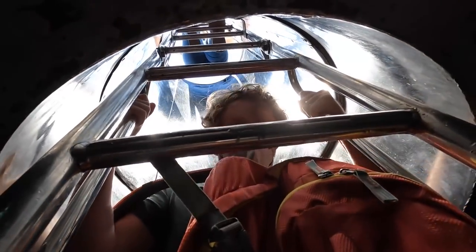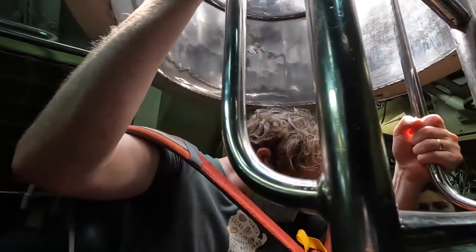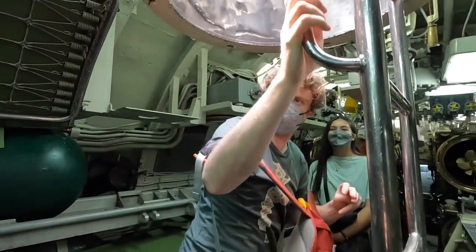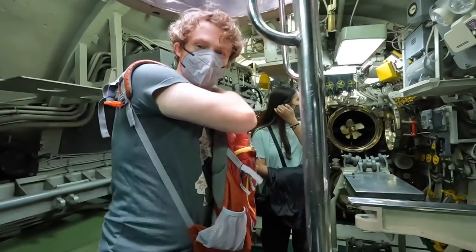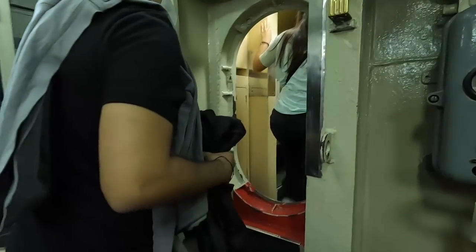It's not so bad because you can just push against the wall. You know, there's no wall up here. Yeah, there is no wall. Here's the wall end. There you go. Yeah, it's not bad. You're inside a submarine. Wow. First time for that. That's pretty amazing.